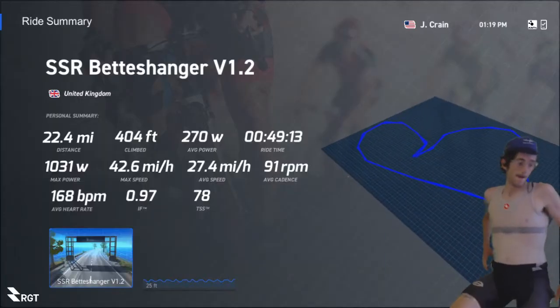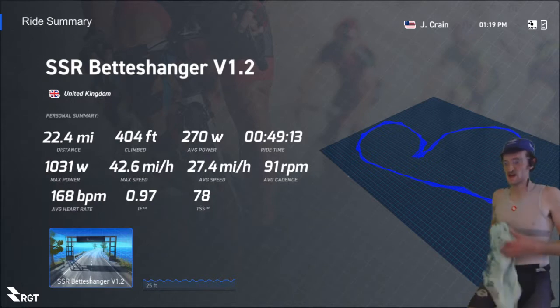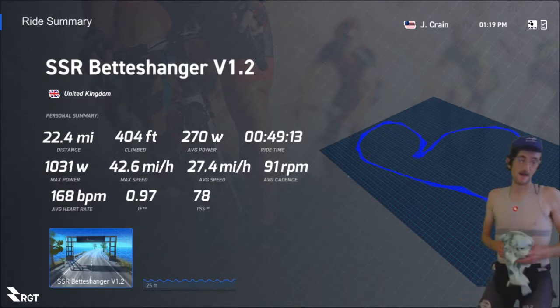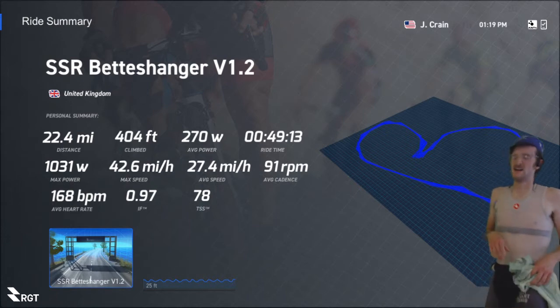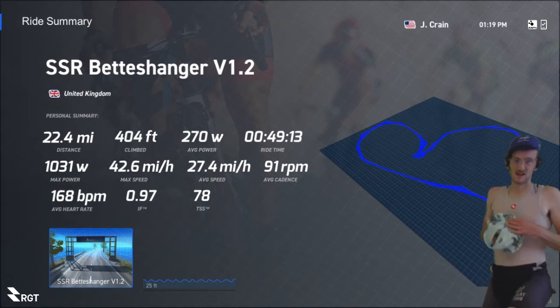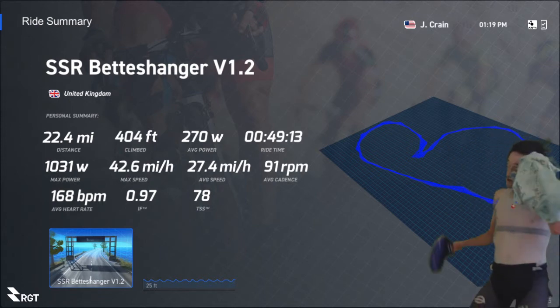Good racing today. Always like this race. You can see that sort of capital B shape there. There's a corner right behind where I am that's also pretty stout, but yeah, decent numbers today. 270, not incredible for me, but I was trying to be a little bit more conservative. And 10:31 in the sprint, pretty good.